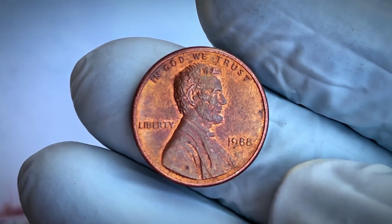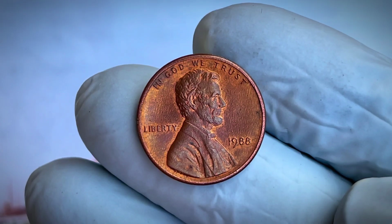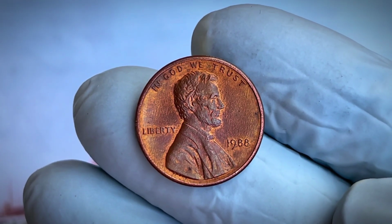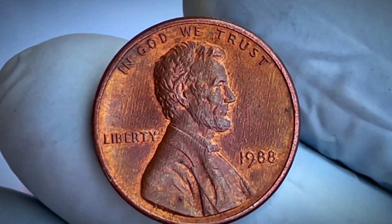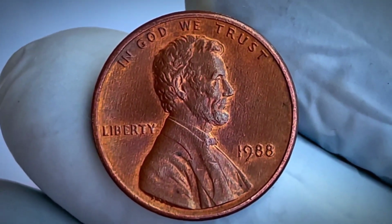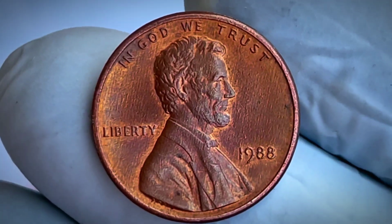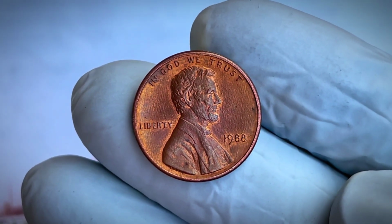Unlike the 1987 penny error we just discussed, which was an accidental wrong planchet mistake, double die errors occur during the actual die creation process before any coins are struck. The most prominent area to look for this doubling is in the lettering of Liberty and the date, 1988, where you can see distinct separation in the letters and numbers.